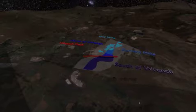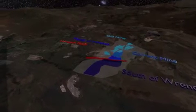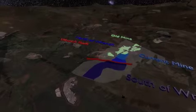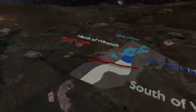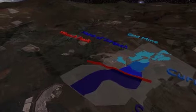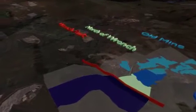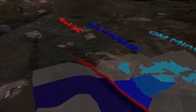Superimposed on the surface, we can see the outline of the Upper Ellsberg Reef package in blue. The ore body is divided into Old Mine, Current Mine, and North and South of Wrench, which are divided by the Wrench Fault. North of Wrench constitutes the strategic plan for the near future of mining at South Deep and will be the focus of this visual experience.